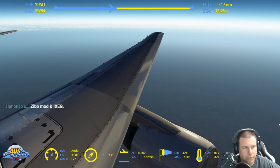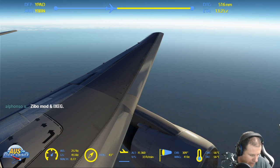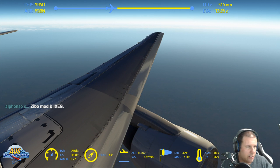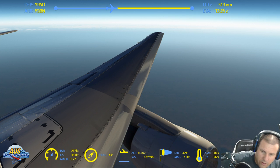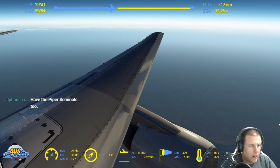So the IXEG is the only airliner for X-Plane that I haven't picked up that I want to fly, but I haven't, because I got the PMDG in preparation. Everybody says the IXEG is broken with the VNAV, and they take too long to do the fixes on it, so I'm not sure if that's still the case. I'd love to do some 737-300 flights in X-Plane, but I'm using the 757 for that instead at the moment.